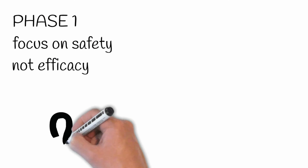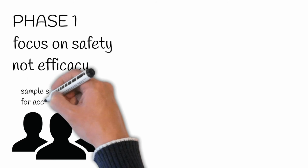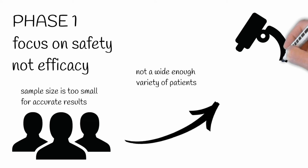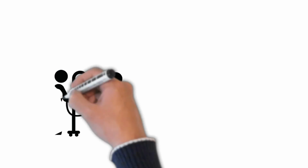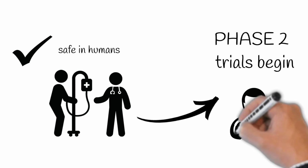Phase 1 strictly focuses on safety and not on efficacy because normally the sample size isn't large enough with only 20 to 80 individuals to get accurate results. In other words, the test pool isn't big enough and doesn't have a wide enough variety of patients. Also, it would cost a substantial amount of money. Therefore, efficacy tests are left up to Phase 2. Once the product is deemed safe initially in humans, it is allowed to move to Phase 2.